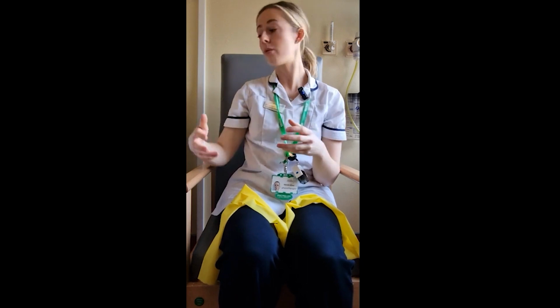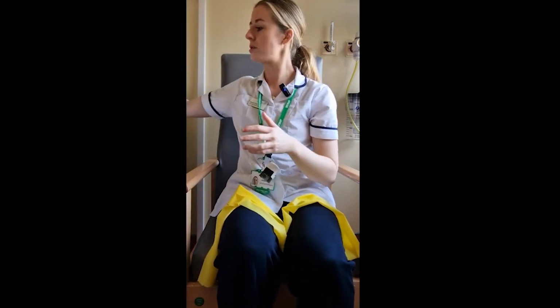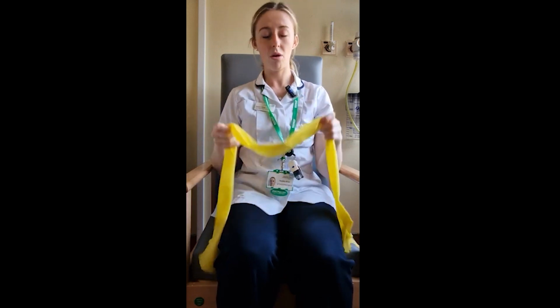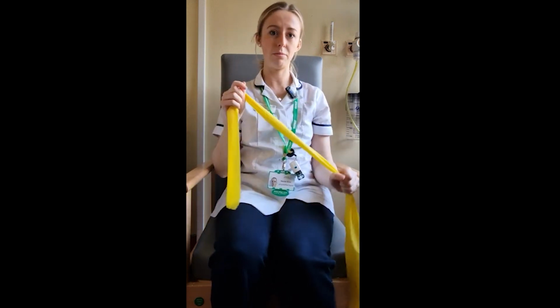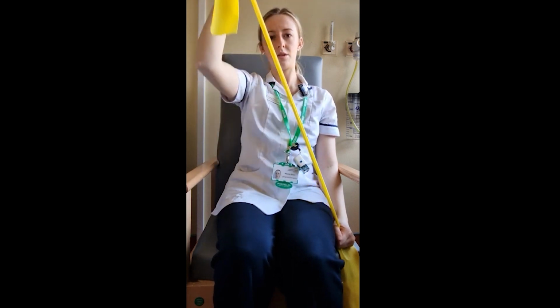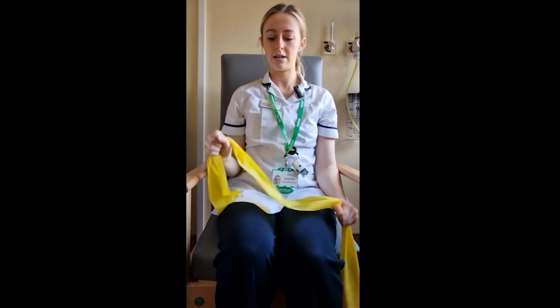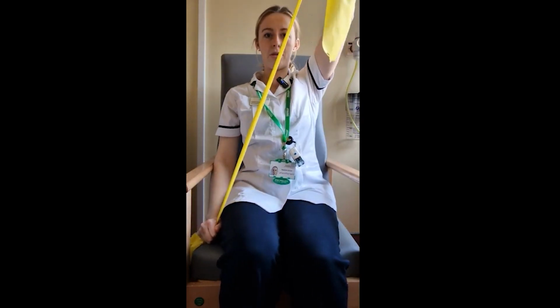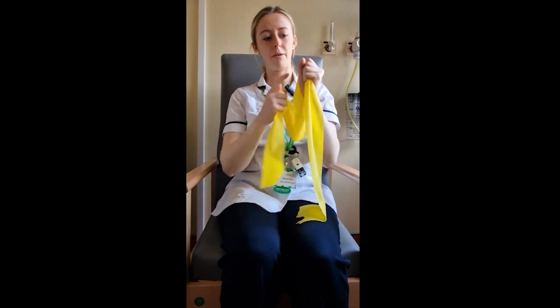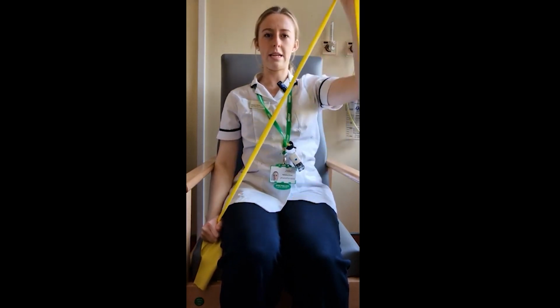And again, if you want to make it more difficult, bringing in that pillow again to do the overhead press, using those light weights if you've got them, or again, you could use the band. So band would be the same down by your side as you push upwards towards the sky. So just do a few on each side and then an opposite arm pushing upwards, and try if you can to keep your palm facing inwards as you push up and down.